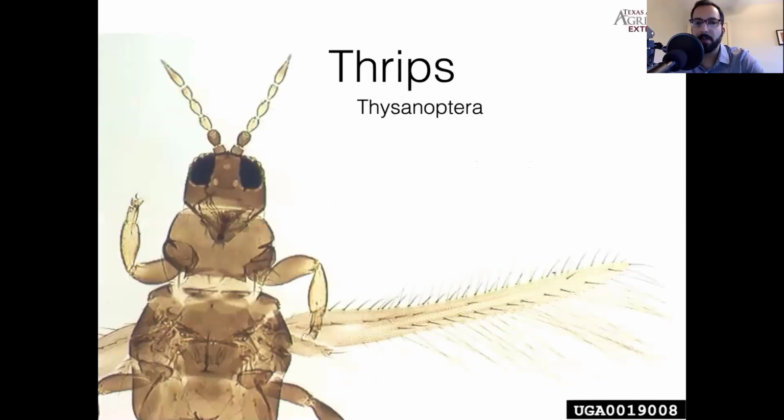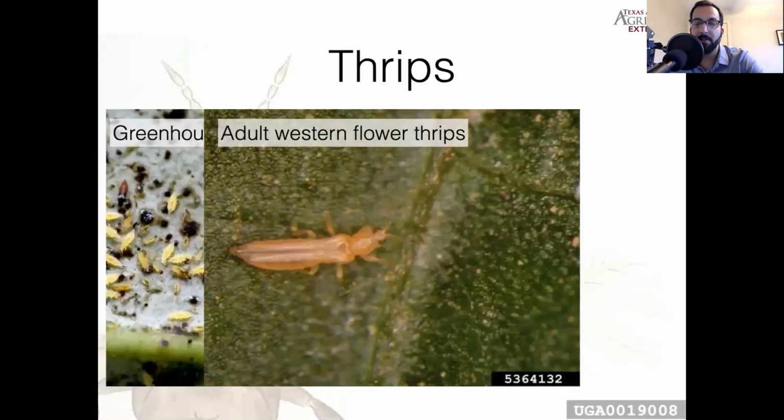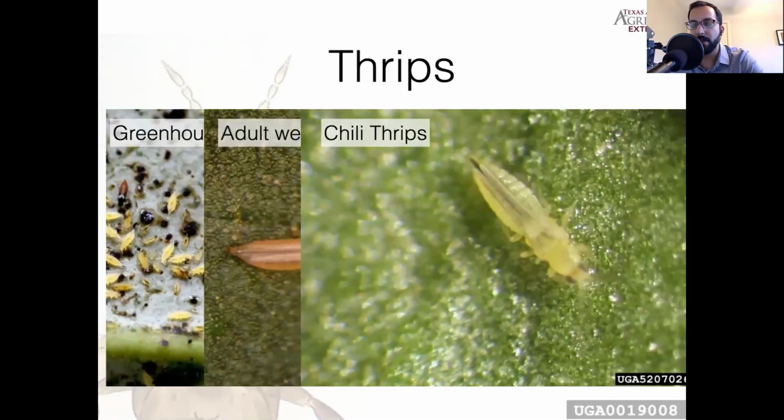First, starting off with thrips, which in this group is known as Thysanoptera, which is short for basically fringed wings. They have wings that have these hairs on them, and that's kind of where their name is derived. There are several different species, such as greenhouse thrips, adult western flower thrips, and even chili thrips. If you're down in the Houston area or further south, these chili thrips can be quite a pain. They're quite small. They'll feed on stems and right at the base of the leaves when they start to come out of the stems. Even in roses, for example, they can cause a witch's broom type effect, causing extra branching and really changing the shape and form of the plant.